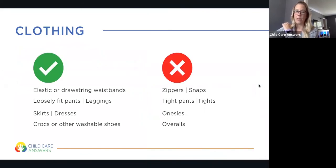So when we're looking at clothing, as we're making this switch to using the bathroom, really thinking about clothing that can be easily removed and pulled down and up by either us or our children. So things with elastic or drawstring waistbands that aren't too tight, leggings, skirts or dresses that can come up easily. And then I think shoes are something that we often forget about, but Crocs or other washable shoes are very helpful when it comes to toileting, because if a child does have an accident and pee runs down the leg and gets in the shoe, they're really easy to rinse off and continue to wear, and you don't have to wash them. We want to avoid things like zippers and snaps, tight pants or tights, onesies, and overalls. They all just make toileting much more difficult.